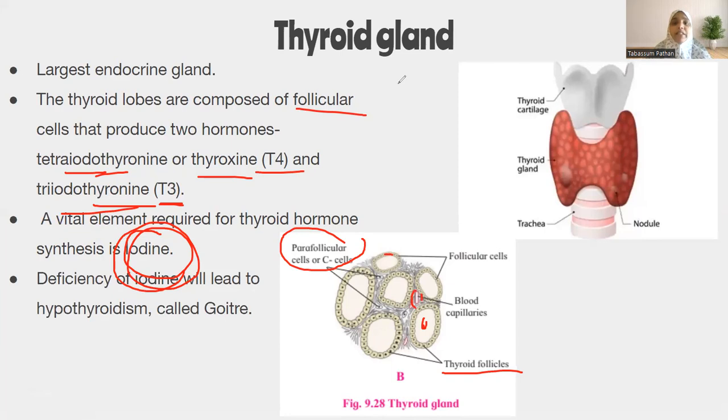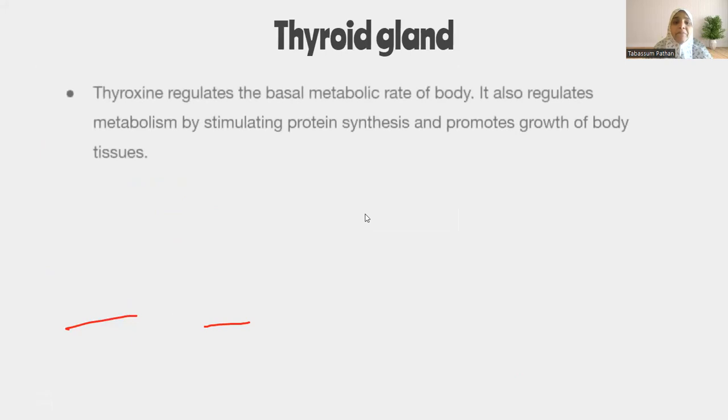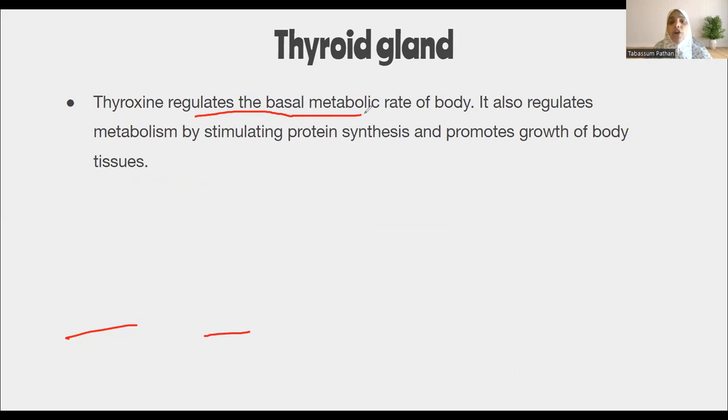You will suffer from diseases like hypothyroidism called goiter. Sorry, hypothyroidism called goiter. Hypo means a lesser amount of thyroid hormone, which will lead to goiter. Another function of the thyroid gland is to majorly regulate the metabolic activity in your body.